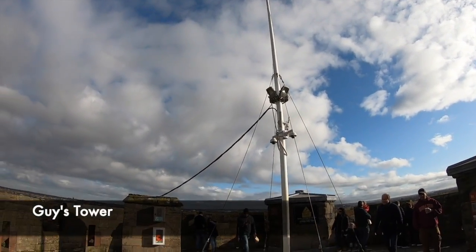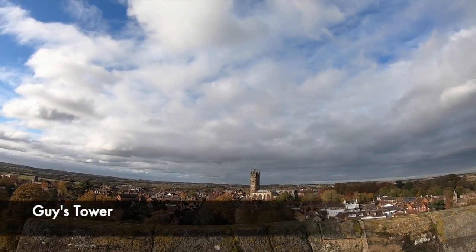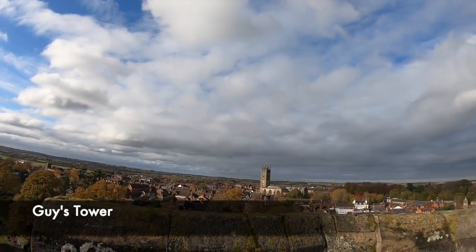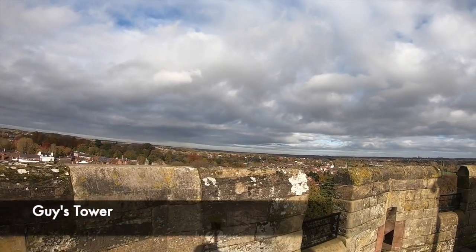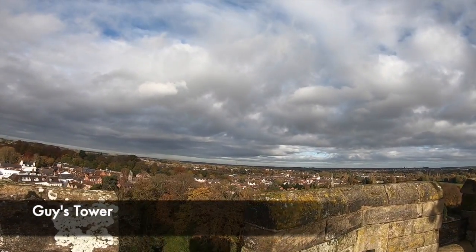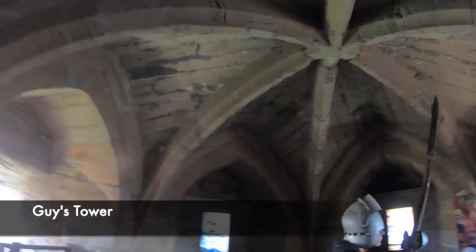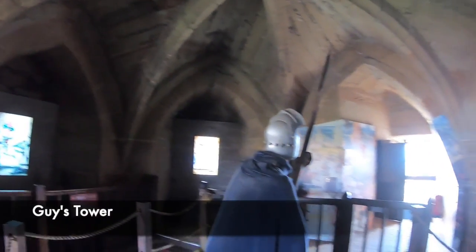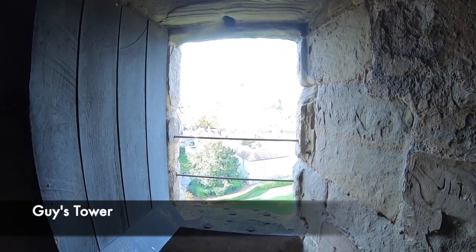Built in the 14th century, Guy's Tower is a huge and intimidating structure that offers incredible views of Warwick. This tower would have originally been used to accommodate important guests, however the rooms were sometimes used to house prisoners. In fact, within these walls is some prisoner graffiti. It has 5 stories, with the 5th being a guard room. During the English Civil War, the windows were modified to allow people to fire handheld cannons.